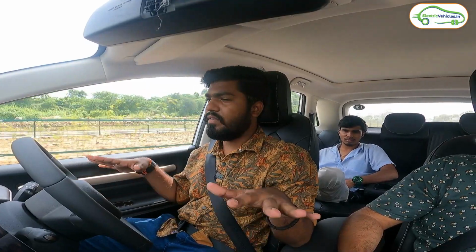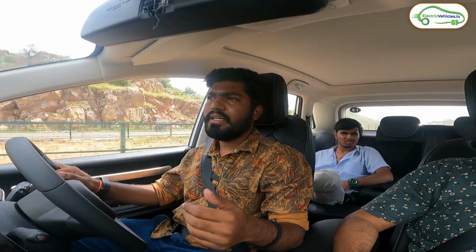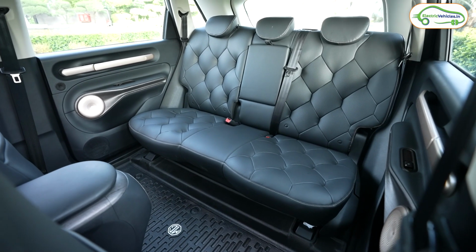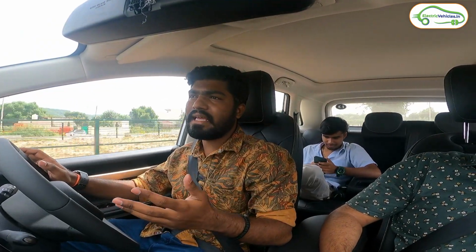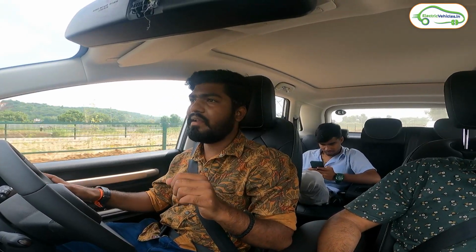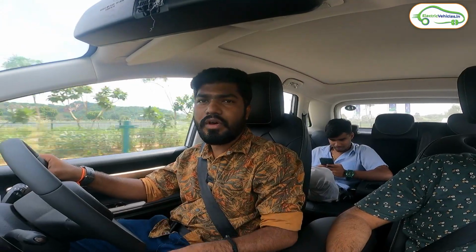Coming to the comforts, the front seat cabin comfort is very good. They give ventilated seating option, and I can say it's good. The under-thigh support is lagging over here, but it's not a big complaint. Coming to the rear seat, they give 135 degrees reclining seats at the rear, and they are promoting it as a business class. I can say rear seat comfort is decently good. You can easily cruise this electric car for hundreds of kilometers by sitting in the rear cabin. So comfort wise, there are no major complaints in this Windsor EV.